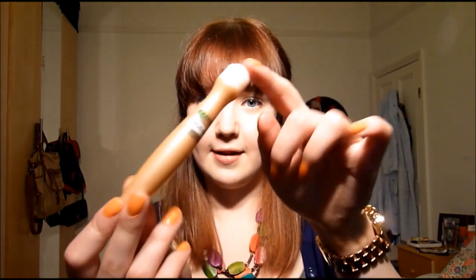But moving on to this, is literally my favourite thing in the whole entire world. Well, my favourite makeup thing in the whole entire world. Obviously there are many more important things than that. But it's the Garnier Roll-On Anti-Dark Circles in the lightest shade they do.